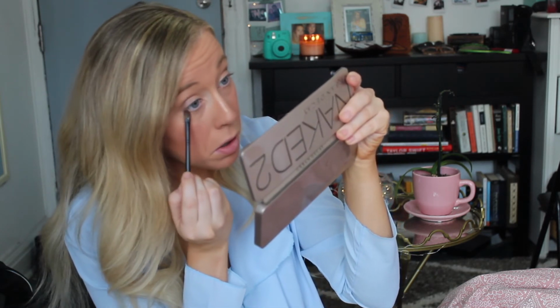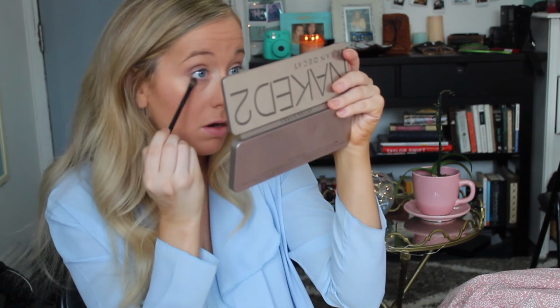And then I'll possibly grab a random little stunted brush here and put the same color just smack dab under right here. Boop. Under the outer area. Don't really know why people do this. I guess it looks good.